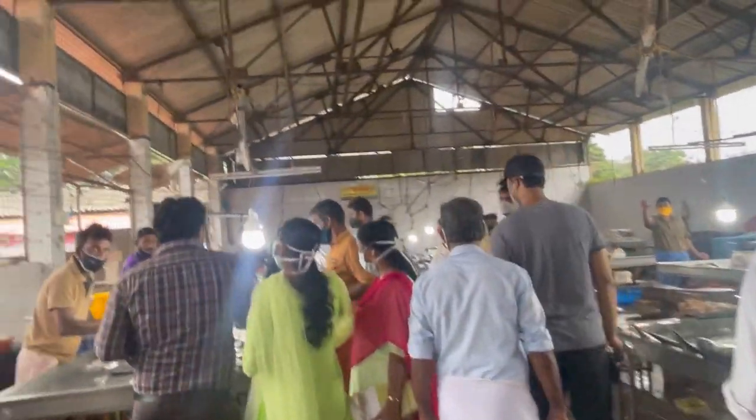Fish section of the market, and let's see what we can buy.